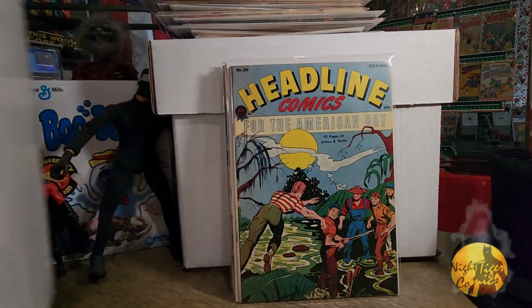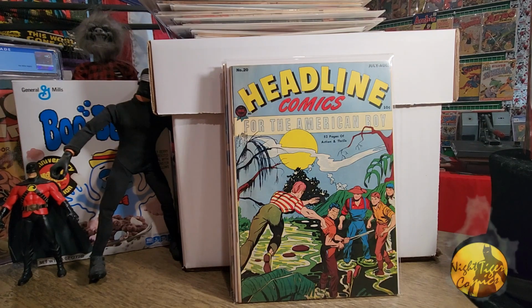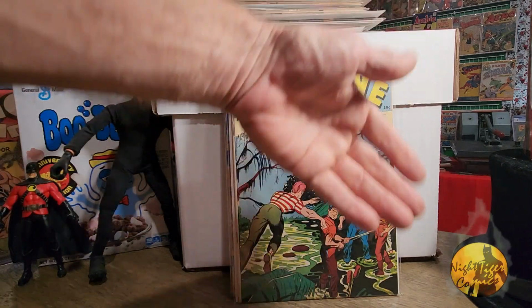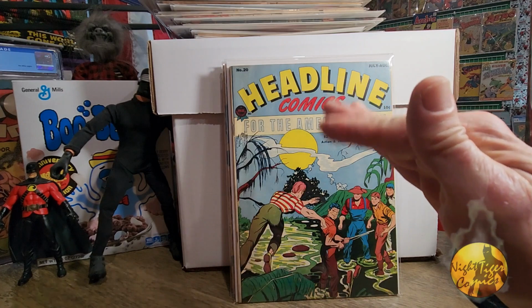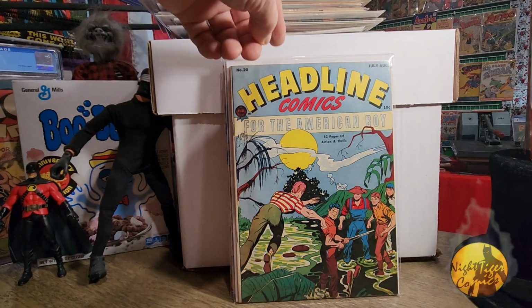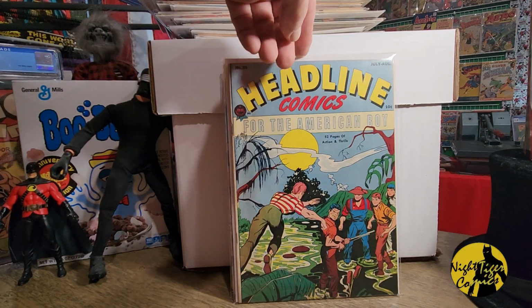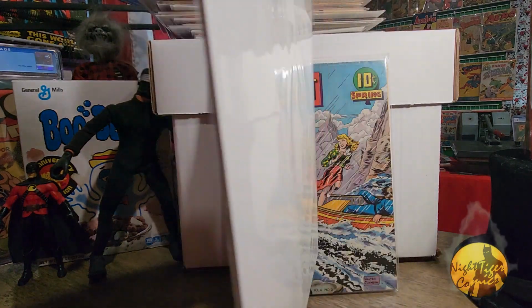1940. Again, Headline, Junior Rangers. This is number 20, Headline Comics for the American Boy. I remember when I bought this, it had that big giant crease where it fell behind a book in a box, and they actually shipped it bent like that. Threw it in the press, and you can't even tell it was ever bent. Look at that blue, though. That's a really nice looking blue in the background. So this is July 1946.